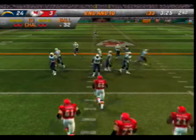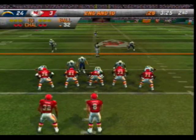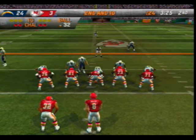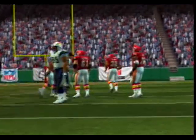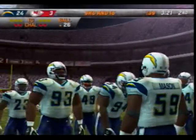Second and 10. Ball on the 32-yard line. The Chargers come out in a nickel package. Closing in. Great play by the veteran linebacker. Yeah, he's still a very strong competitor, and he loves the blitzing game.